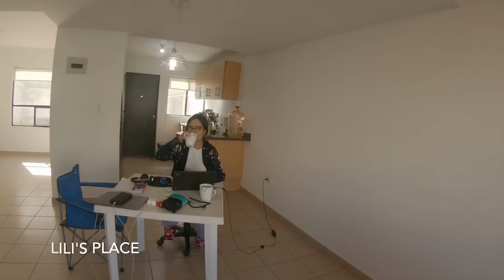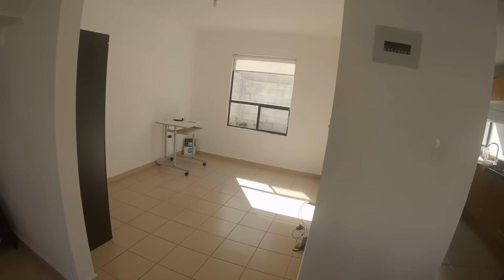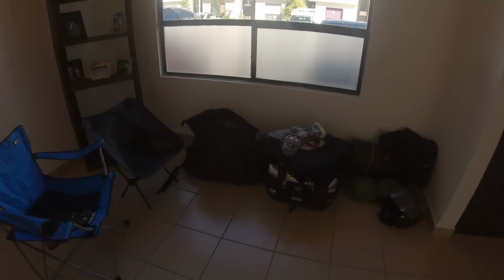In La Casa de Lily, in her little beautiful office space that she's got here. That's actually the office space over there, but she says it's cold in the morning. So I'm just getting packed up.